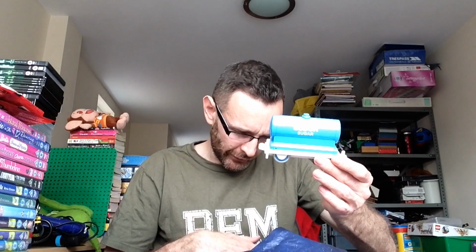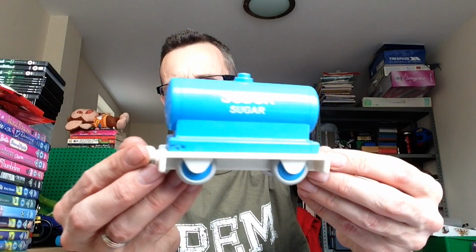I briefly did a few searches on these because I haven't sold these very often. I wasn't sure on the value when I got home. Somebody sold just this Sodor sugar wagon for £7 with £3 shipping, so £10 all in for that one. So that gives you an idea. And there's loads and loads.